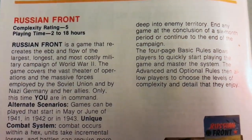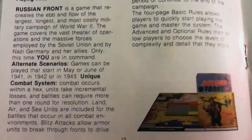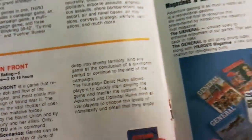We've got the Russian Front down here, complexity rating 5. I'm going to go a little bit faster here now.